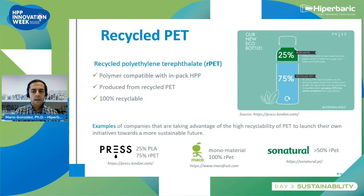Mase in Italy, they have recycled PET bottles for their products. And so Natural in Portugal, they also use high amounts of recycled PET in their bottles.